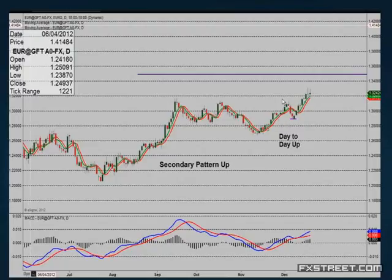All that is a 50% retracement of that move. So you have the 50% retracement right there, and that's all that is. Very simple. So when you see the day-to-day pattern up and you get a 50% retracement, and the day-to-day pattern remains higher and in line with the secondary pattern, you know that that's an area in the chart where you want to be going long. And this is a part of the mechanical aspect of what we do.